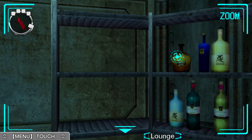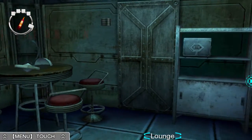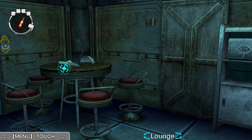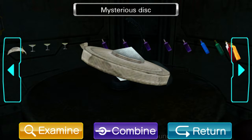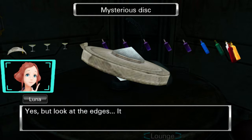A bunch of bottles of alcohol. Okay. Oh, wait, I see more hemispheres. Mysterious disc. What's this thing? Some kind of top? It's got these cones in the center. Yes, but look at the edges. It looks like part of a map. Could this be part of the Earth?